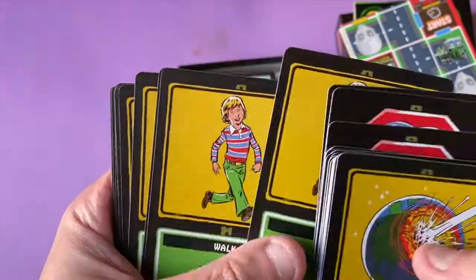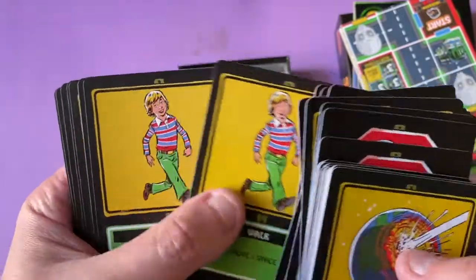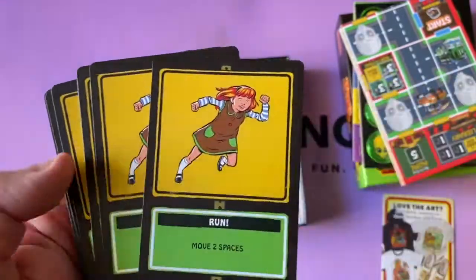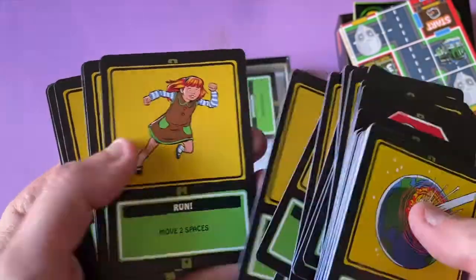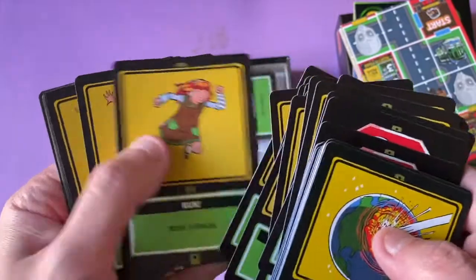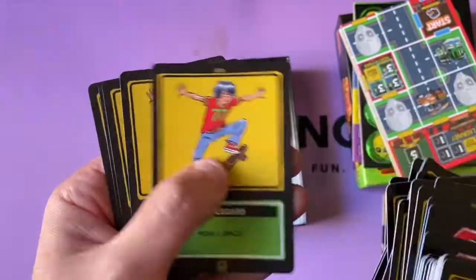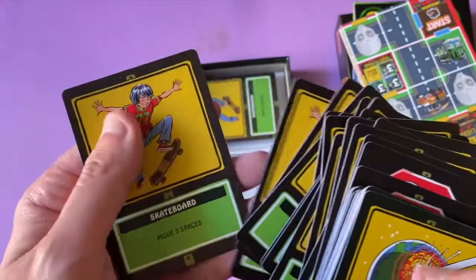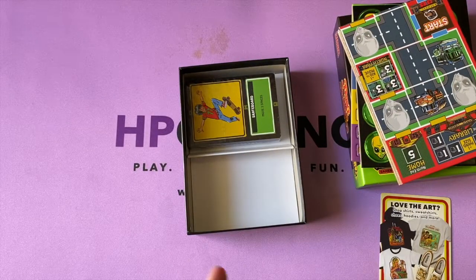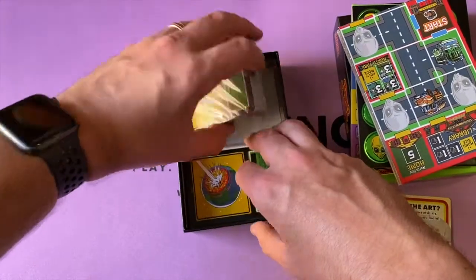You can move one space, it's a bit of a walk. I think if there's some aliens about, you might want to do more than just walk. There you go, run. Running is better, much better. Moving 2 spaces, which I think is fantastic. Lots of running cards. Oh, skateboarding. That's very fashionable, I believe. I like the artwork on these cards already. It's quite brilliant. We'll put those ones back in there, and then we'll get these ones out too.